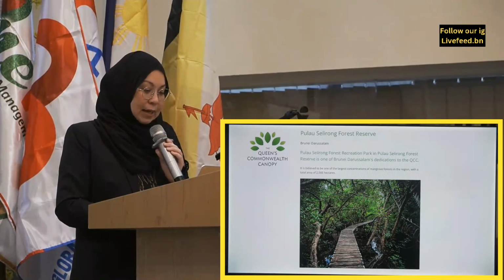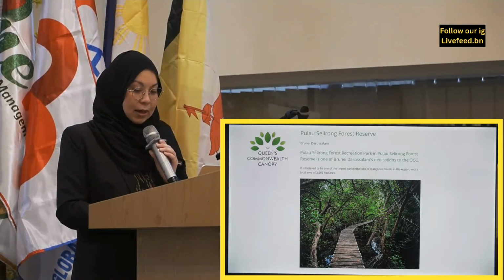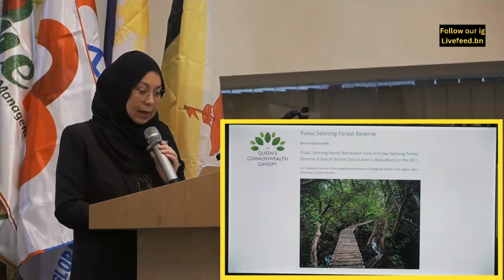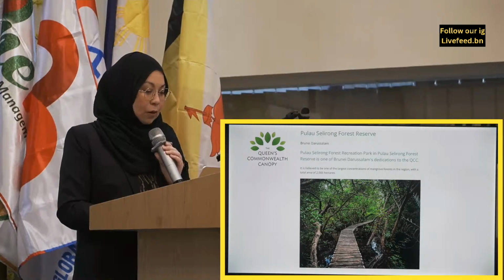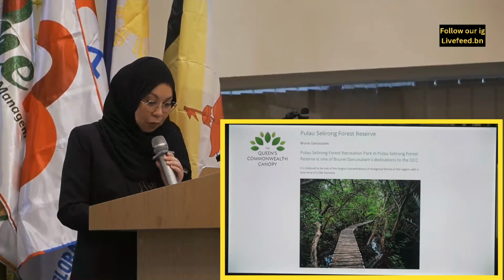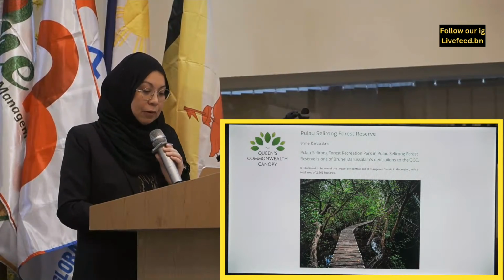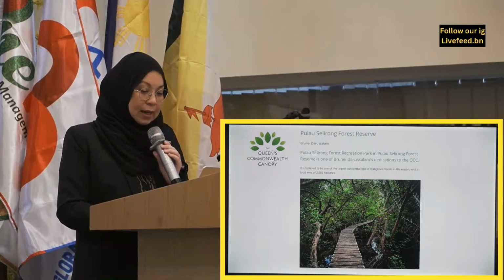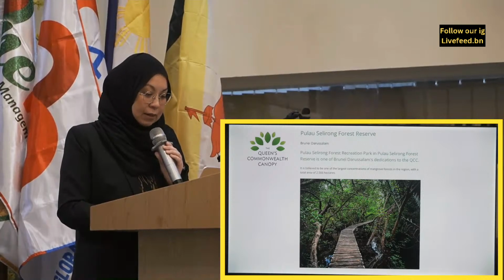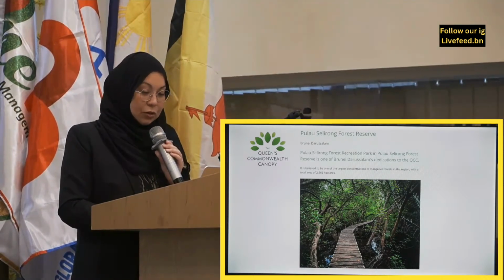Brunei's commitment to maintaining the ecological integrity of its mangroves has garnered recognition under the Queen's Commonwealth Canopy, an initiative that began in 2015 as a network of forest conservation programs throughout the 54 countries of the Commonwealth of Nations. This prestigious acknowledgement reflects the exceptional efforts made to preserve and protect the untouched beauty of Brunei's mangrove ecosystems, showcasing the nation's dedication to environmental conservation on a global scale.